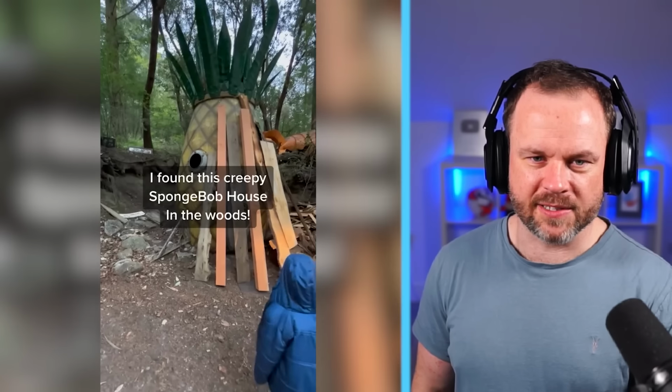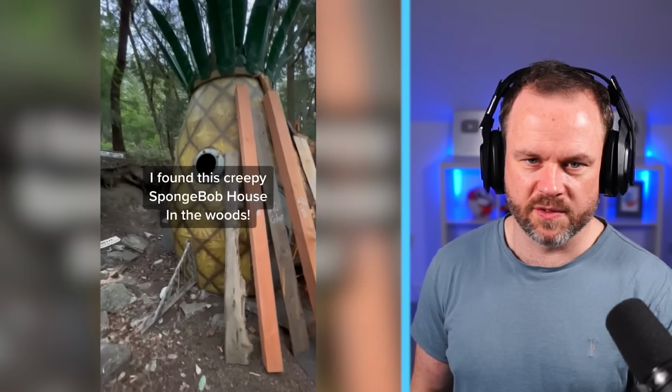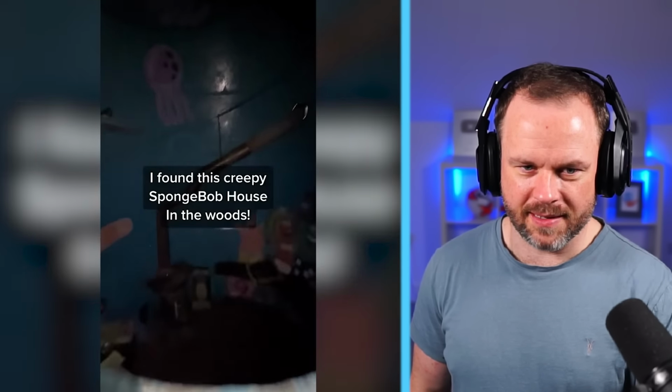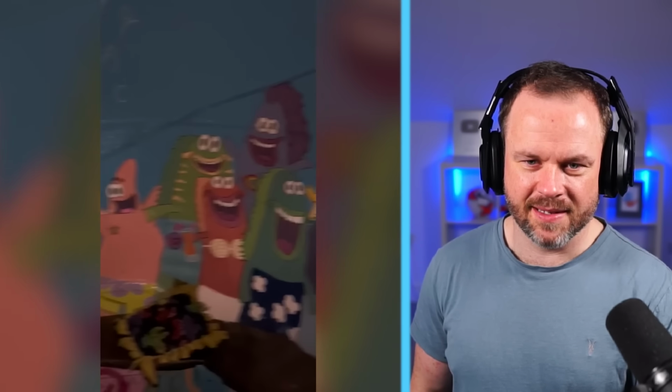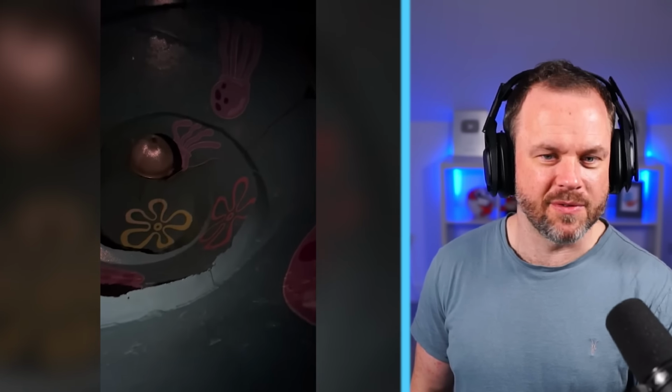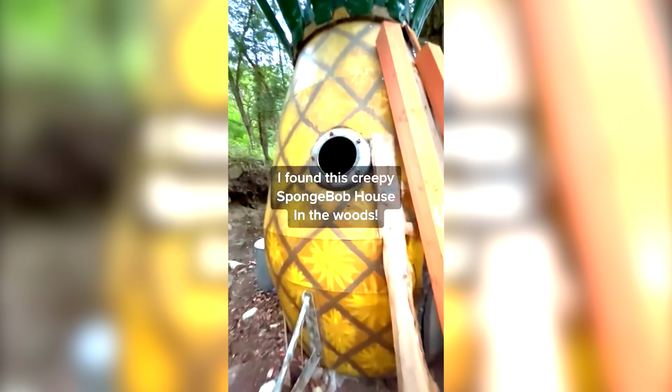Normally they're red. I found this creepy SpongeBob house in the woods. It looks like a spacecraft, mate. It's a bit weird, isn't it? It's probably just some kids. Their parents helped make them something really cool. What's creepy about it? It's because you've got creepy light and creepy music. That's why it's creepy. If we had fun music on this and we brightened it up a little bit, it'd be brilliant.